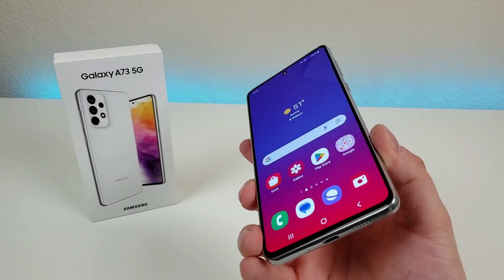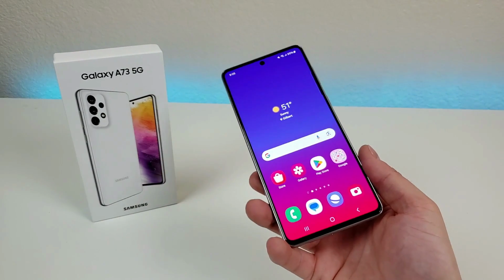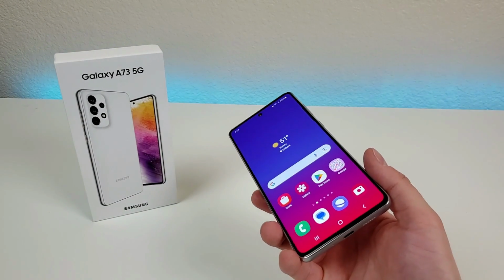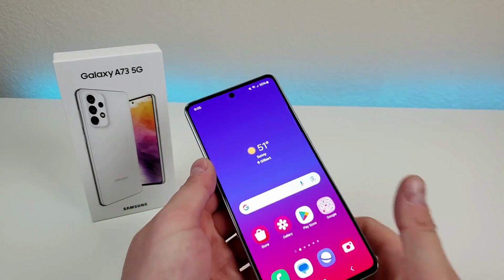Now this phone does feature NFC, so if you do like to use Samsung Pay or Google Pay, you can do that here with this device. It's also IP67 dust and water resistant, which means the phone can go underwater up to 1 meter for up to 30 minutes. And then we're also getting stereo audio with this phone too, which is really nice to see.